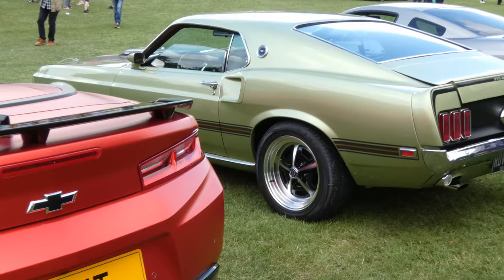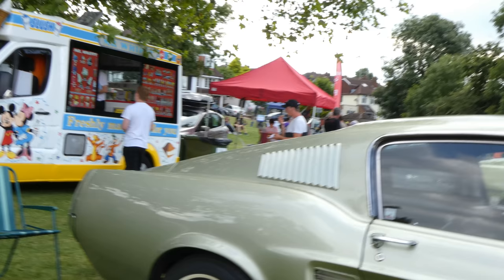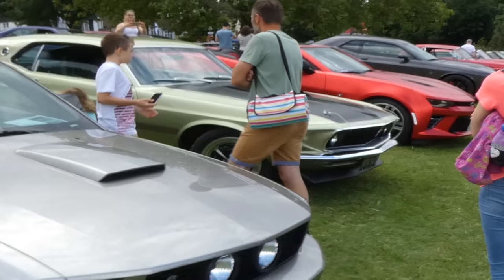Always wanted one when I was a kid. You always wanted one when a kid? From some film? Looking at a bullet, film on the telly, wasn't it? Steve McQueen bullet. How long you had it? 14 years. What year is that? 67. And the engine? Small block 289.